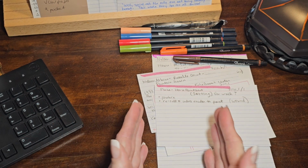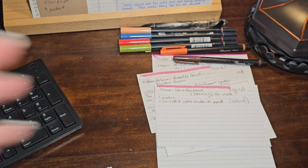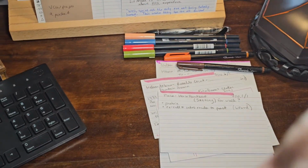Okay, so even though I only make one mention of the Roselle Court and the fact that they're sitting by the basin, it helps orient me in space. So let me just grab my little phone and show you.